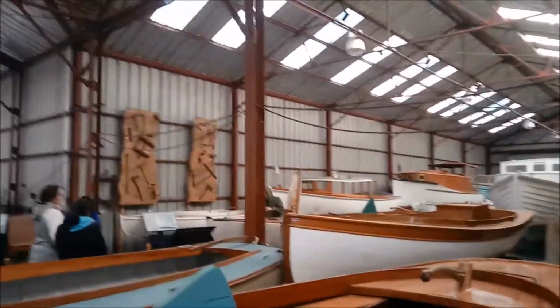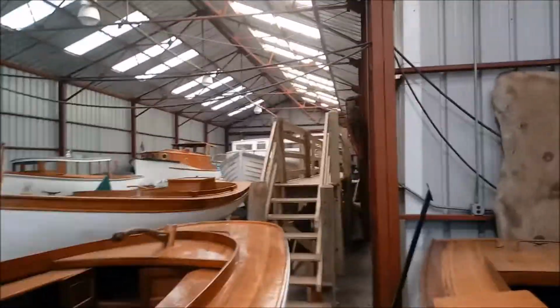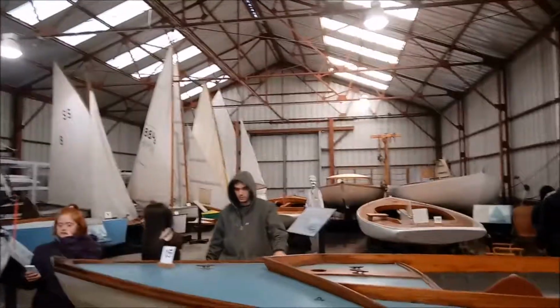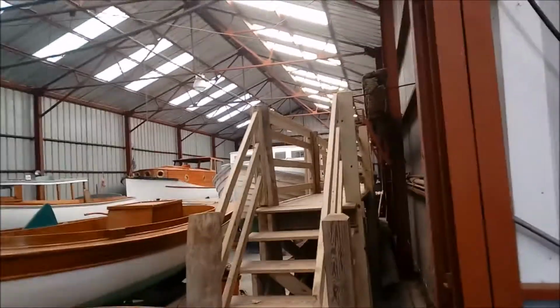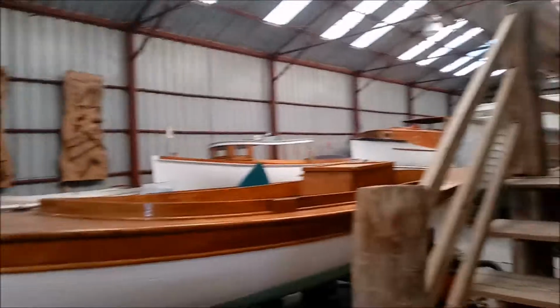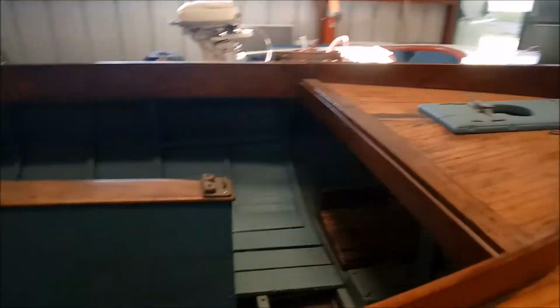Yo guys, Johnny boy, where the hell are you at, bro? Look at all these damn boats. Look at this diagram. Holy hell, dude, this is insanity. I'm going into a corner right now, so I'm gonna back up here. See the back of John's head. Jeez, look at the edge of this boat.